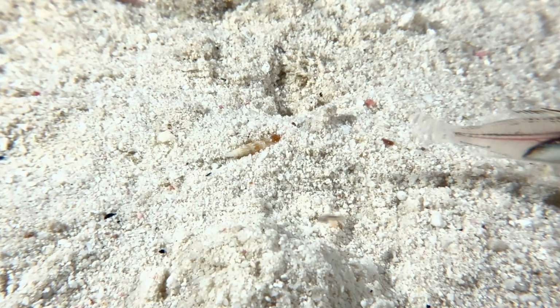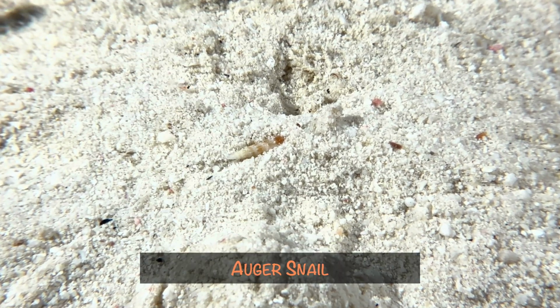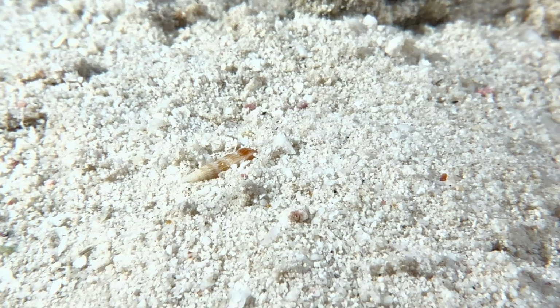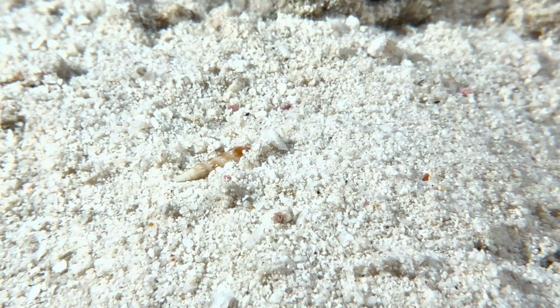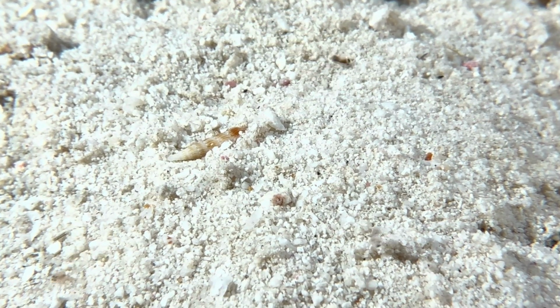On another night dive, I caught this very small auger snail crawling on the bottom. It was less than half an inch long and was just starting to burrow into the sand, which is kind of a perfect metaphor because the common name auger refers to the long tapered and spiral shells which look a lot like drill bits. Circle of life warning on this clip.